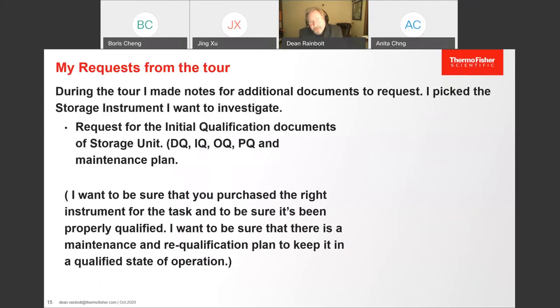So now during this tour, I made a lot of notes, and I've looked at the instruments that we've stored this product in, and I'd like to see some additional documents. I picked a storage instrument that I want to investigate. It could be a controlled rate freezer, for instance.